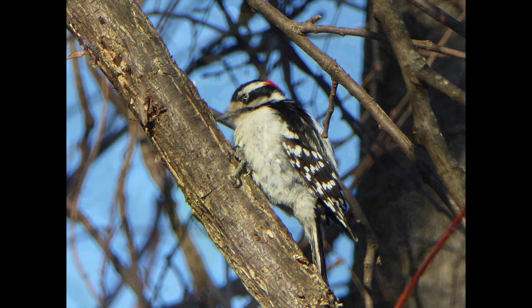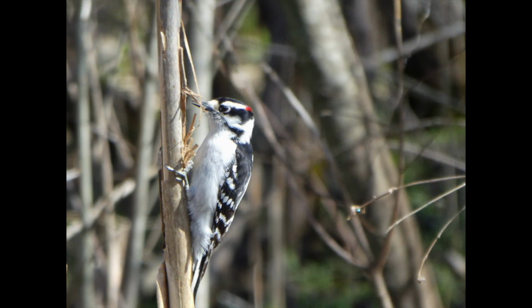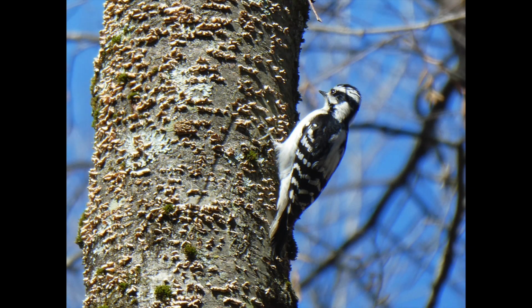Among these is Downy Woodpecker, the smallest woodpecker in North America. It has black feathers spotted with white markings and a white belly. Let us hear it drumming. Male Downy Woodpecker has a red crown, while female has only black and white markings.